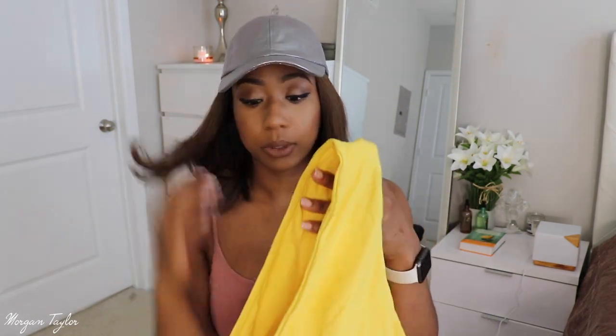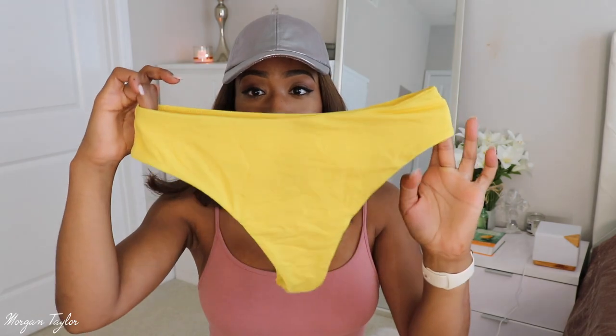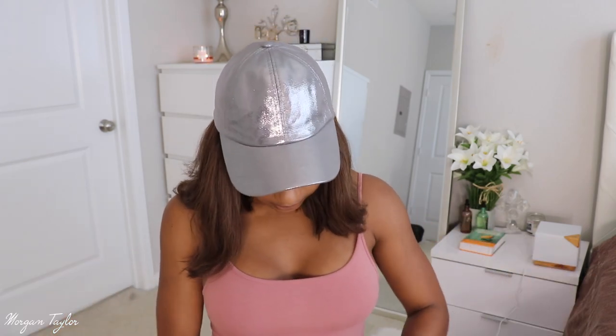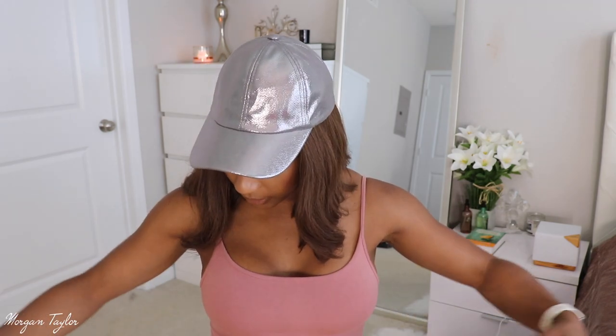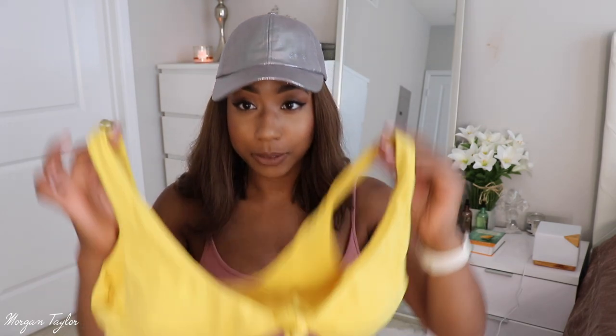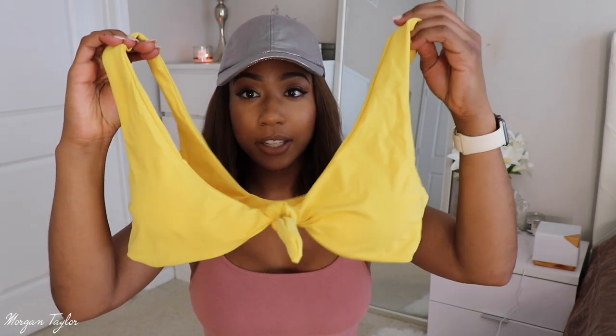I think the swimsuit was $12.99. I hated it on me, and plus it was way too big. The top did fit nicely. So this top is a tie in the front top, which I like, and I always take the padding out of them because I don't need any padding, okay? So this is what the top looks like, and I really like this swimsuit.